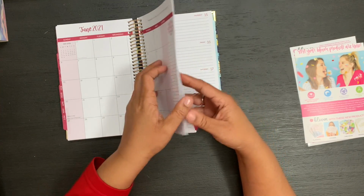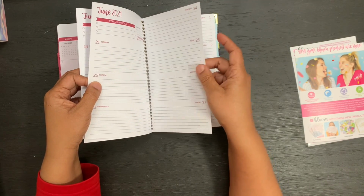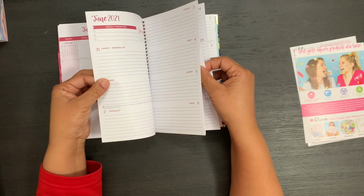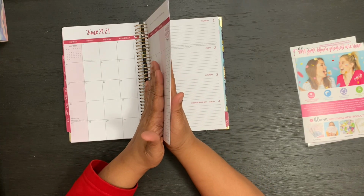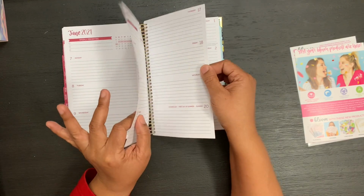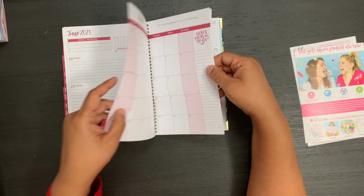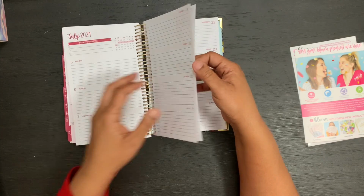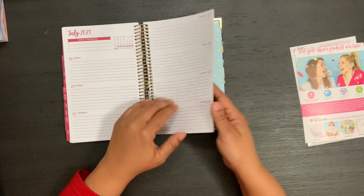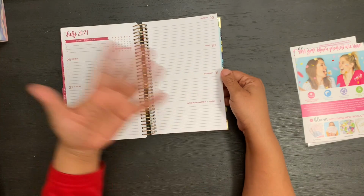The paper is a thicker paper. I guess I would say if I had to compare it to anything, it feels more like my plum paper planner. Not as smooth. But from a weight perspective, it feels more like my plum paper. It doesn't feel like a happy planner. It's not a cardstock, but it's thicker than your regular paper. So this is the Bloom Daily, and let's see what happens at the end. So we're at the end because it's July to July.